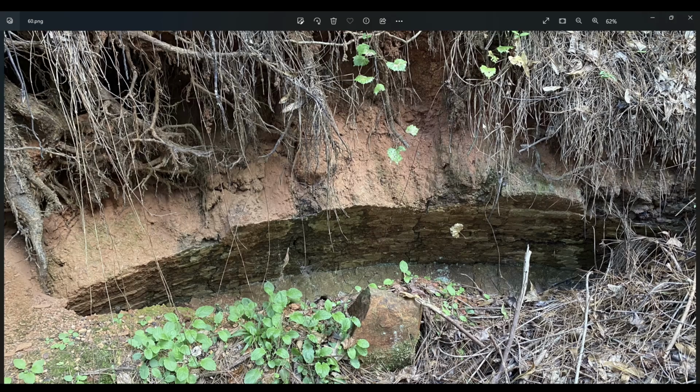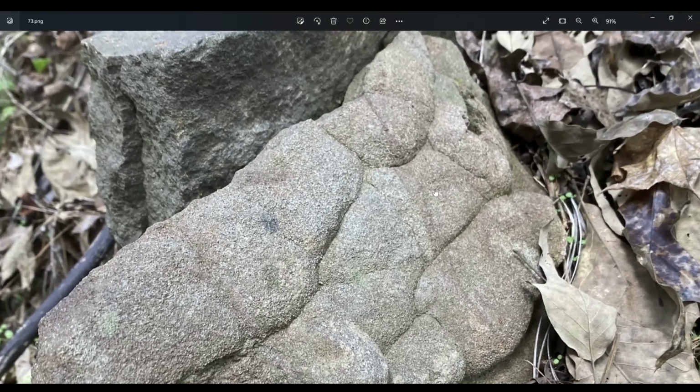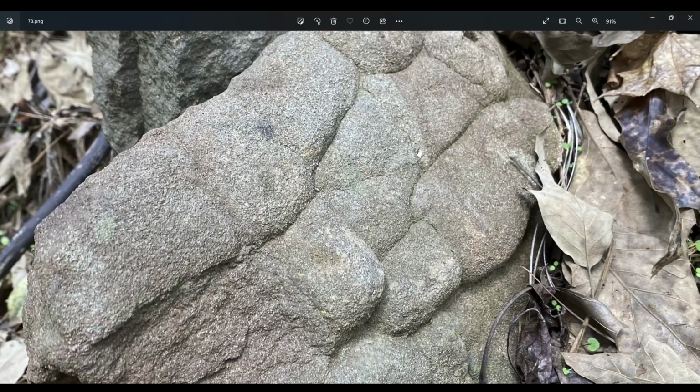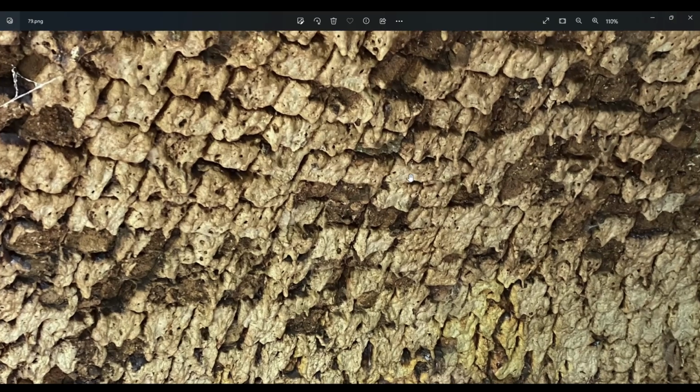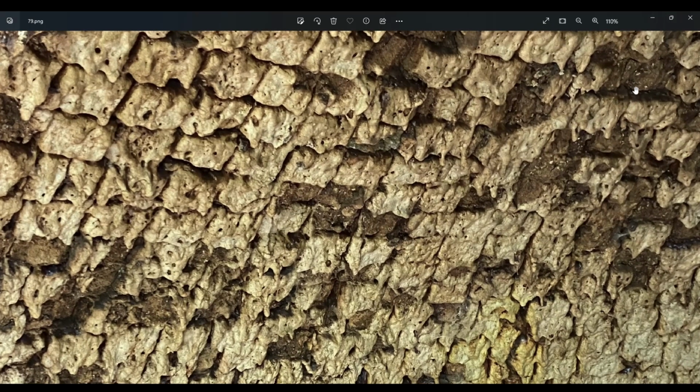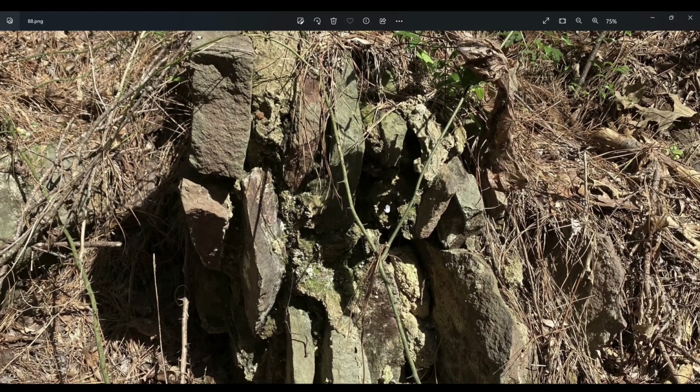Almost completely buried. So this was brick, turned to block, turned to this. More dripping, drippy. Pretty sure even the indoctrinated historian would be like, okay, who put this together?